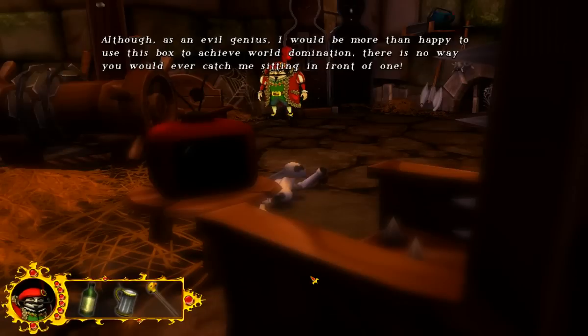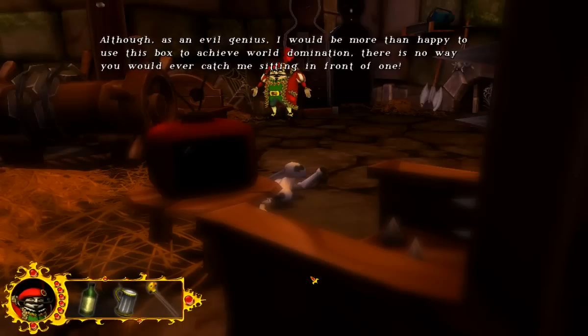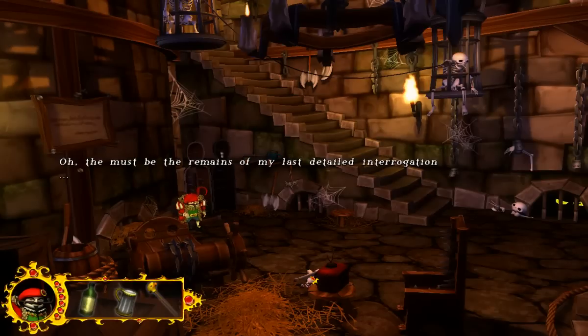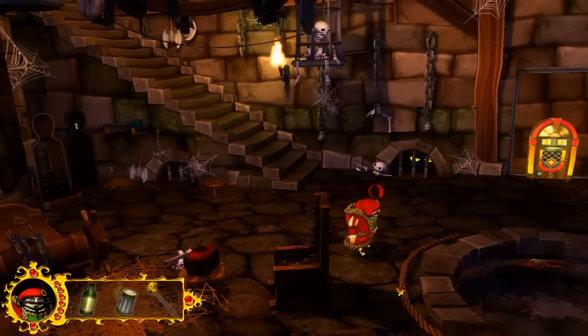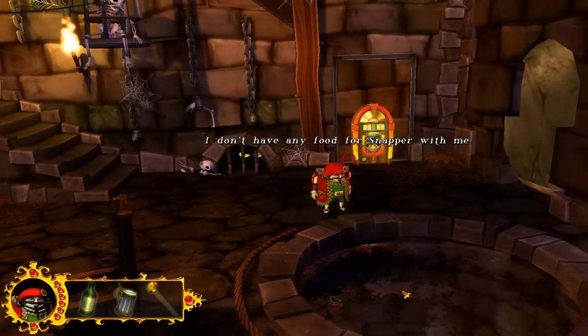No time to rest. Although, as an evil genius, I would be more than happy to use this box to achieve world domination. But there is no way you would ever catch me sitting in front of one. That must be the remains of my last detailed interrogation. Too uncomfortable for me. Stool of Thorns. Alright. Well, actually, we can probably use the scepter as the lever, but I want to look around a bit. I don't have any food for Snapper with me.